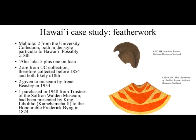So in the collection, there are 2 mahiole, which are these feathered helmets. As you can see from the one in the image here, the feathers are no longer attached to this, but it would previously have had red and yellow feathers. The 2 in the collection are both likely from the 18th century. There are 5 ahu'ula, or feathered capes and cloaks. There's also one which was loaned from the Teesside Antiquarian Society in the 1930s. So 2 of these ahu'ula are both likely to date from the 18th century.